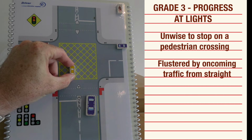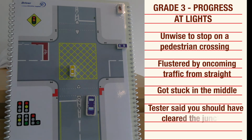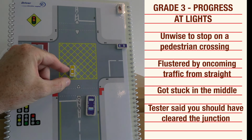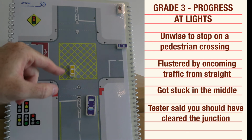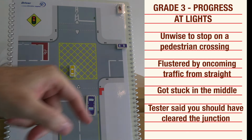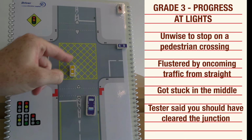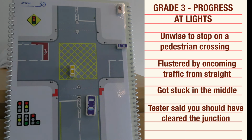The learner anyway decided to stay in the middle. She didn't clear the junction, and when she got back to the test centre, the tester said, the reason you got a grade 3 on progress at traffic lights is because you didn't clear the junction. You should have cleared the junction there once you had rolled up into the middle, in spite of the fact that there were pedestrian lights on here. The tester said that's fair enough, but there were no pedestrians there, so you needed to clear the junction and not get stuck in the middle, because that is just not ideal and will result in a straight fail.